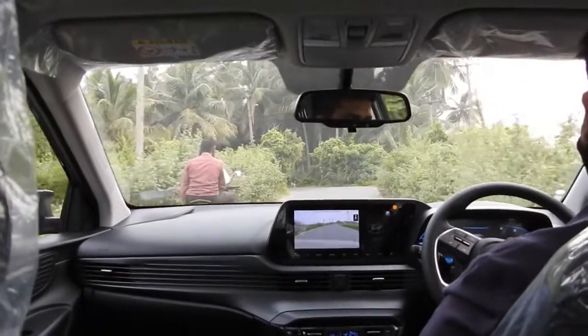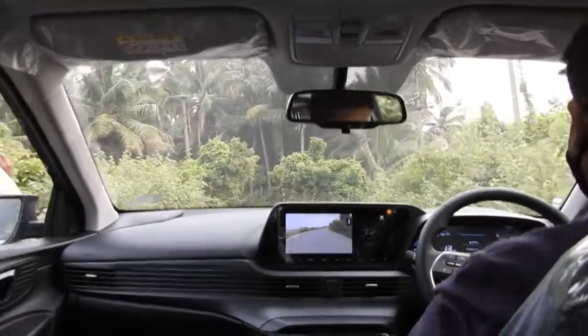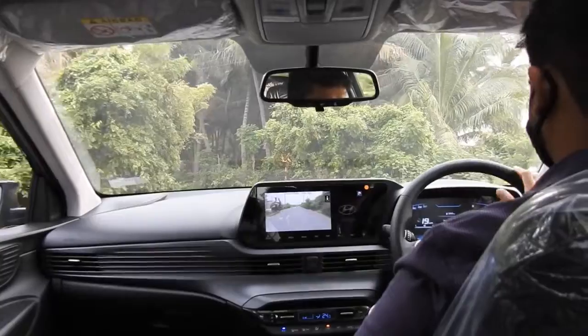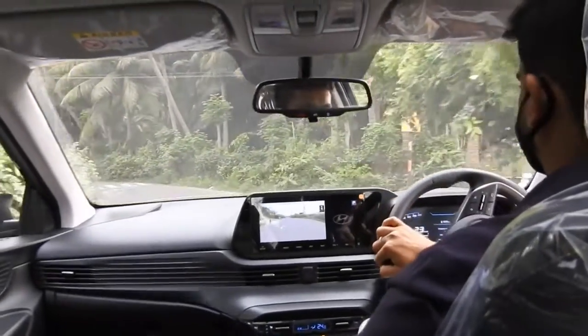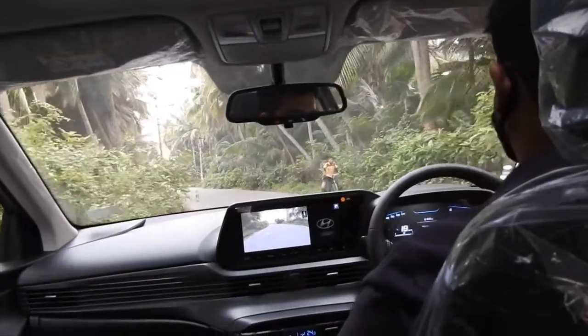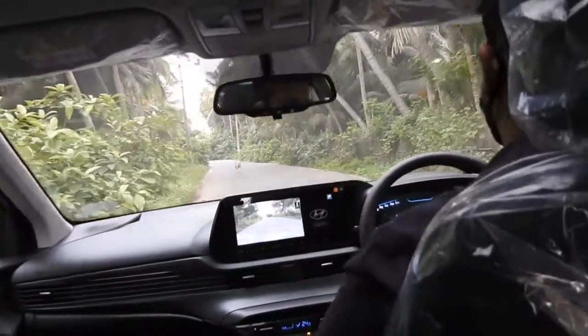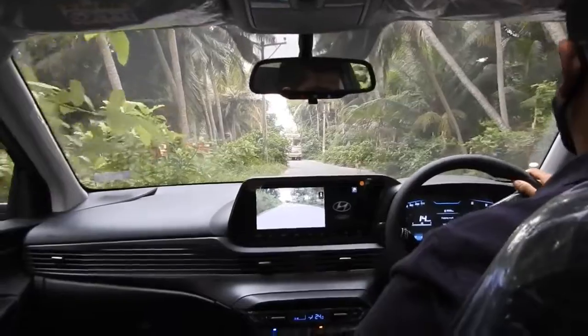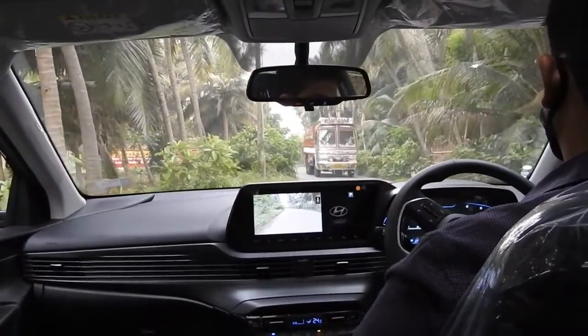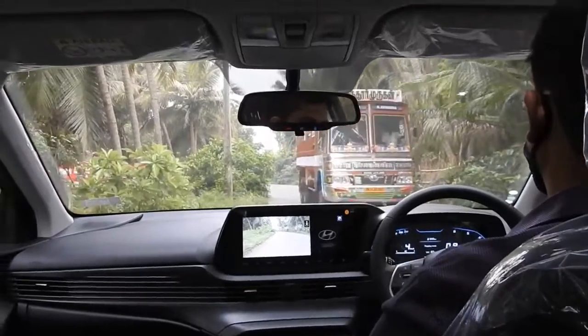Take a look at these bumps. These bumps are very small, even so, the ride has been quite okay because it doesn't shuffle after the bump. It is very planted. It uses a MacPherson strut at the front and a coupled torsion beam axle at the rear. The shock absorbers are gas type. Compared to the older i20, there is definitely an improvement in the ride.